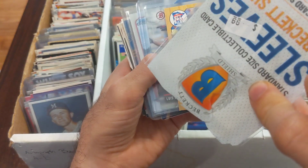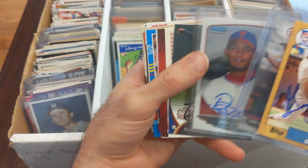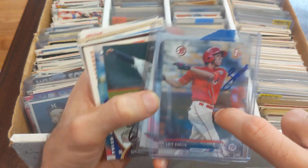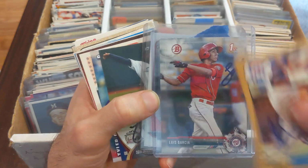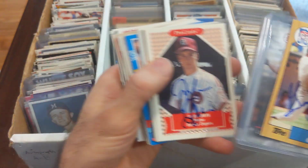This is just a bunch of card sleeves. Yes, Gary Gaddis, Luis Garcia. That's cool. I think he's still... I have his first Bowman Chrome autograph. This is an on-card first Bowman autograph, but I have the Tyler Glasnow, who is on a big contract.